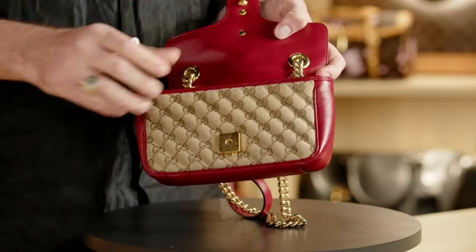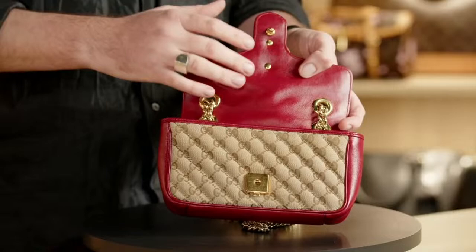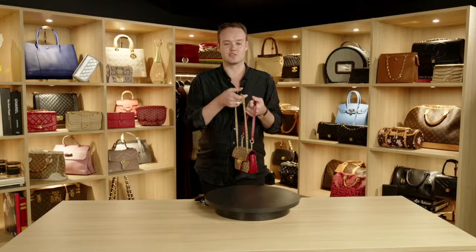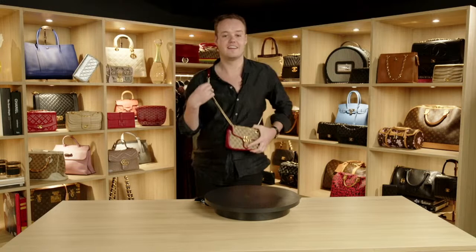They're hard to find on the pre-loved market, but guys, here at What Goes Around Comes Around, we are always going to bring it to you. Snap closure here as well, and you have the double chains, the adjustable chain shoulder strap. You can easily wear it like this, and you can also wear it crossbody. Chic, right? Super, super chic, just like that.